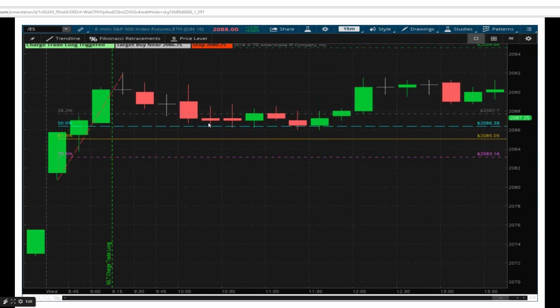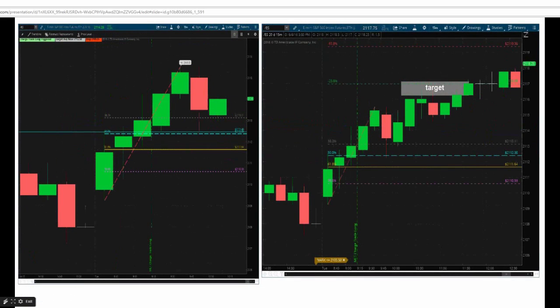Now, if we spend more than 3 bars touching that support level as we get up into the high, that's when I start looking for the exits. All right, that's where I start going, okay, time to go, and I will take off the position.